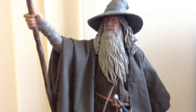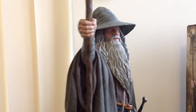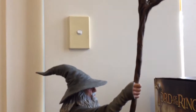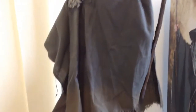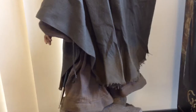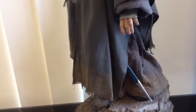Let's have a quick 360 view. You can't get more iconic when it comes to poses than this. The weathering on the cloak and his clothes is done really well. It's a definite colour change, plus the fraying.